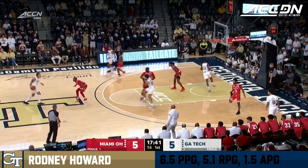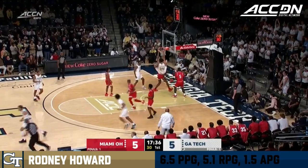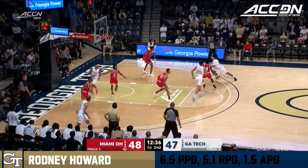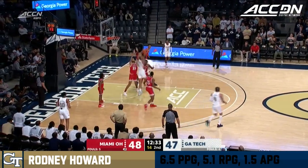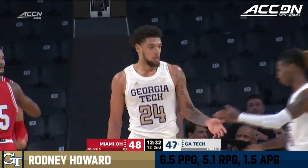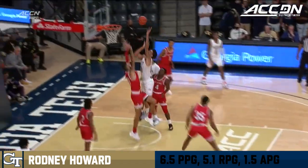Had a chance to speak with him this week, and he's just ready to get underway. And Rodney Howard, a two-hand jam using his big frame. Howard soaring in and gets the roll. Rodney Howard, I was speaking to some of the assistants, knows where he wants to go. Yeah, great hands by the big fellow there.